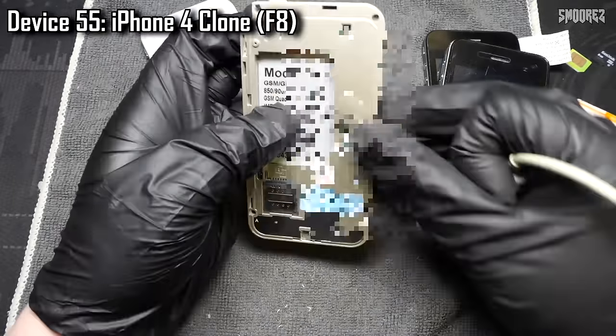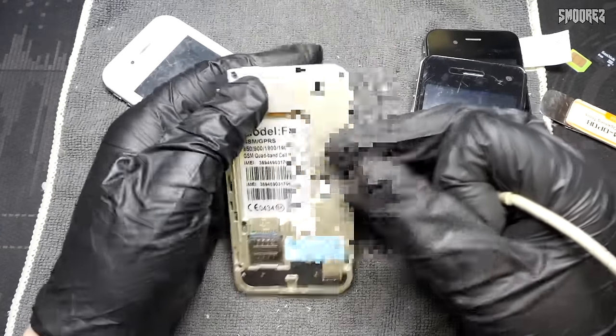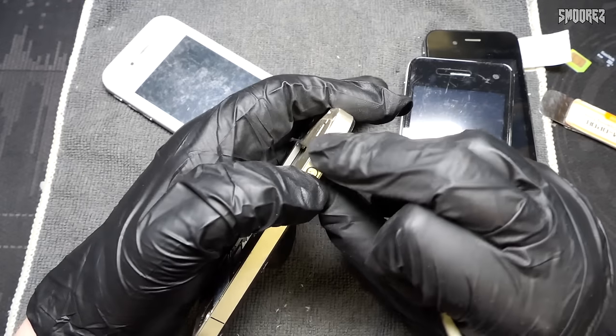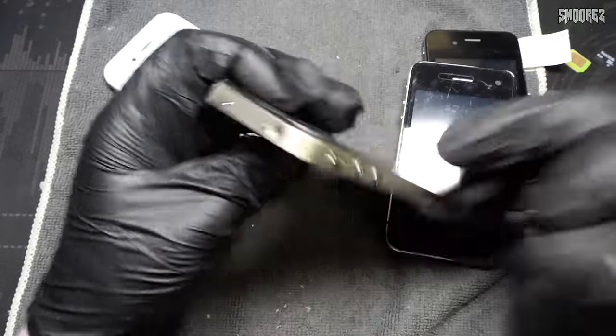The next one is an F8. I think I actually have this one. I believe I do. But it's just basically an iPhone in an iPhone 4 looking case. The mute switch is not a mute switch, it's just a button. And it takes a BL5B battery, I believe. Be interesting to see if it works.